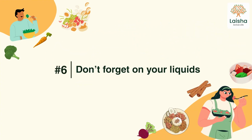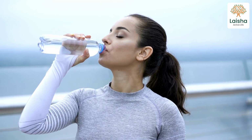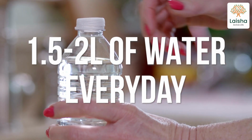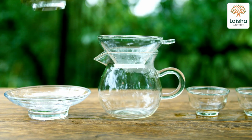Don't forget your liquids. Keeping ourselves hydrated throughout the day is important and also helps to manage our hunger pangs. Drink at least 1.5 to 2 liters of water every day to speed up your metabolism. You can also consider taking zero-calorie drinks such as green tea or infusions.